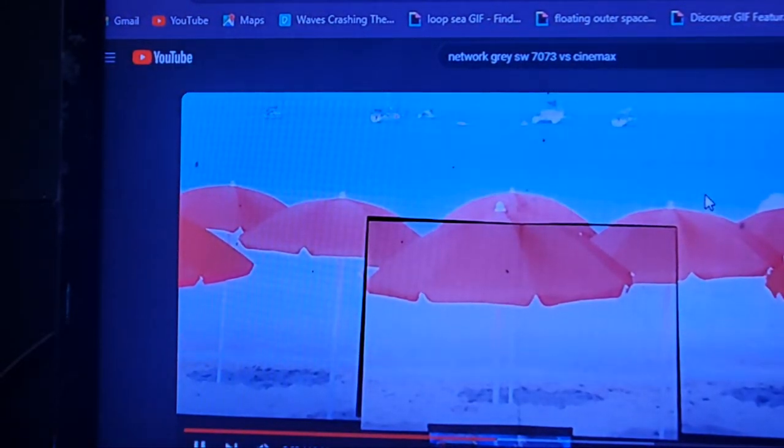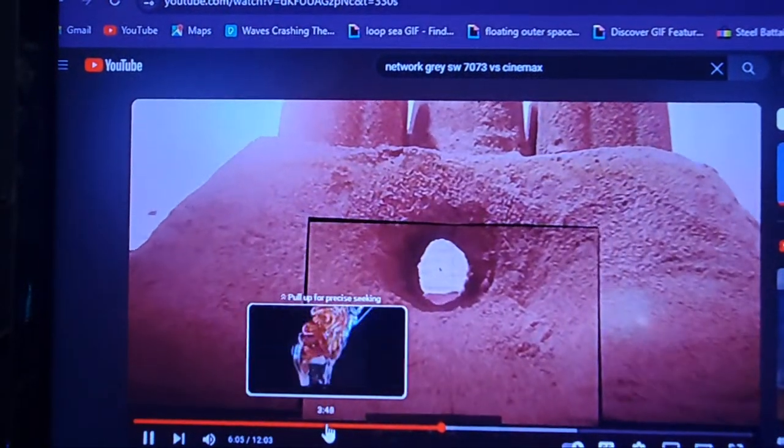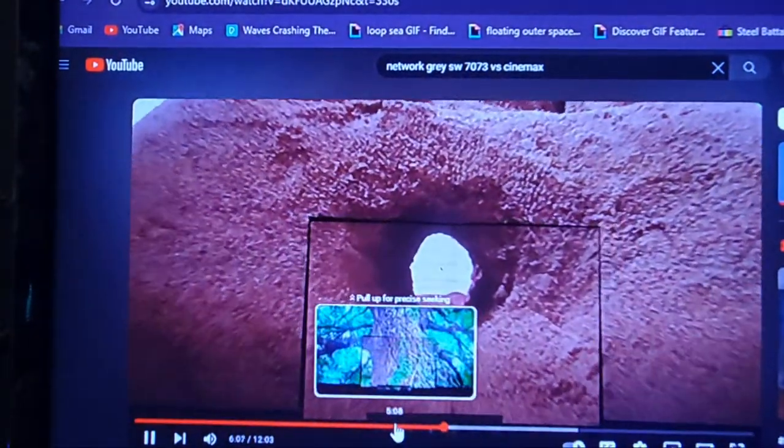Okay. Color, yeah, of course. You can see different colors. But look at that versus that. You could tell right away. But other than that, an all-around solid picture, I'm not going to get.